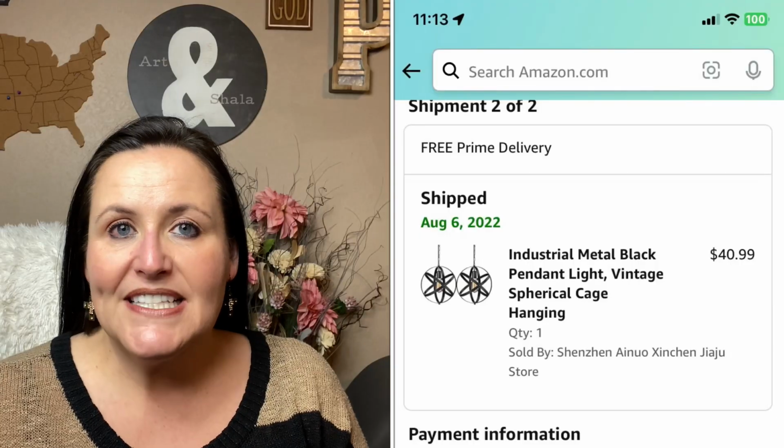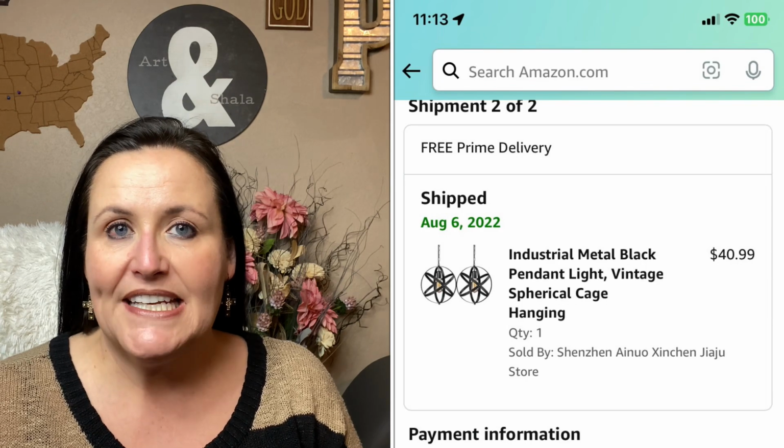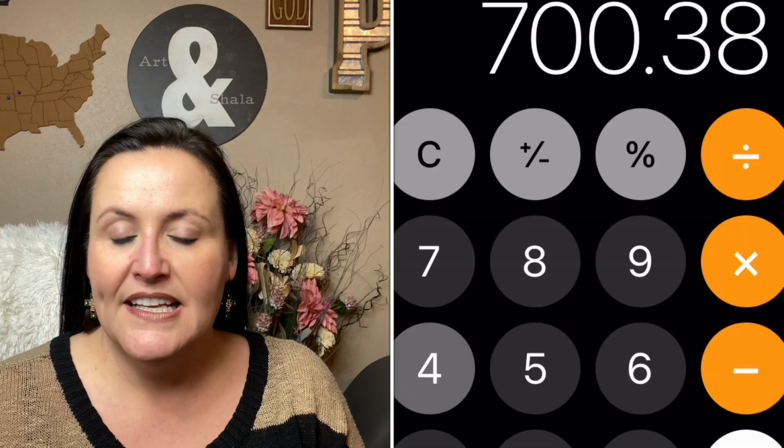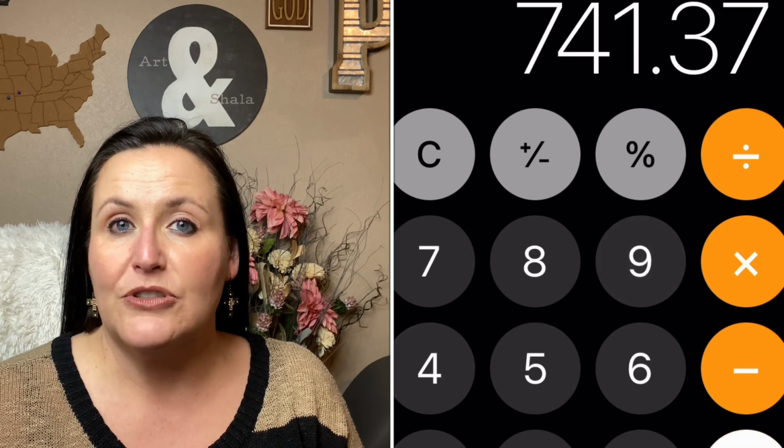And then the light fixture over the table, that was a 2-pack. And for the 2-pack, it was $40.99 on Amazon. And so the other light that matches it is what we hung in our entryway. So I'll show you guys a picture of that as well.